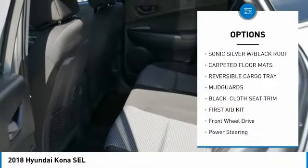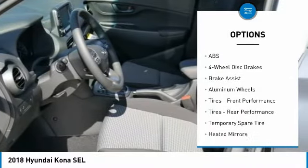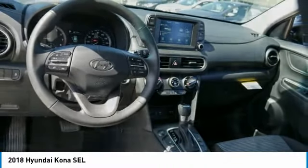Here are some of this vehicle's great options: traction control, keyless entry, stability control, steering wheel audio controls, backup camera, anti-lock braking system, leather-wrapped steering wheel, Bluetooth, power steering, adjustable steering wheel.